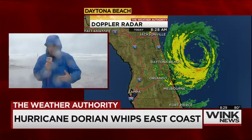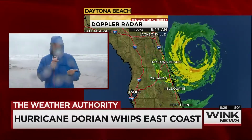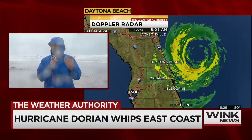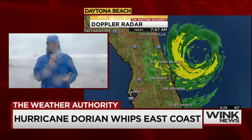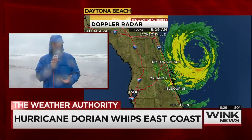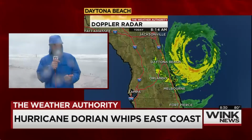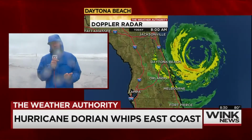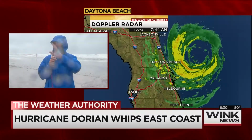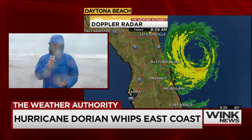We have had some spotty power outages, but nothing widespread. As of the latest check, it was over 2,000. We've had some tree limbs that have been scattered across some of the roadways, which, by the way, are very well monitored by the Daytona police. Everybody has been hunkering down just in case. We have had a little bit of a surge, 1 to 2 feet overnight. Not here. That was at the Halifax River. That's a few miles to my west. But I'm also at low tide.